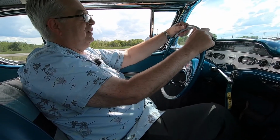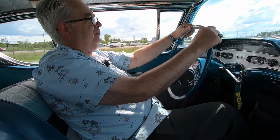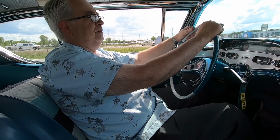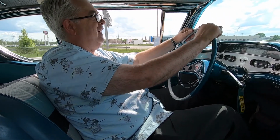We're just heading back here to our 100 plus indoor car showroom where we have cars such as this 58. We have muscle cars, street rods, pickup trucks, customs, you name it. We've got almost 100 in stock at all times. We're open Monday through Saturday from 10 until 5.